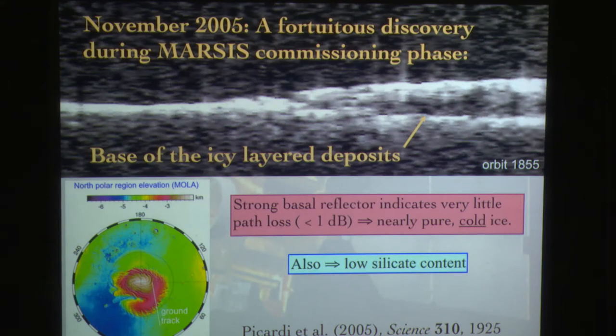So very early on, essentially the commissioning phase of MRO in November 2005, just shortly after they deployed the antenna, they were just taking observations across the surface, and then fortuitously happened to go across the polar cap, and a lot of people were very happy to see a strong basal return coming off of the polar layered deposits here in this SHARAD data, which you can see here.